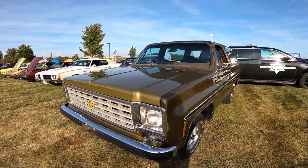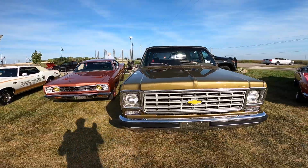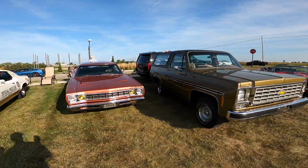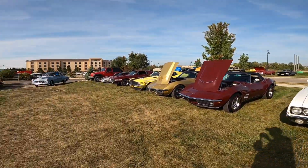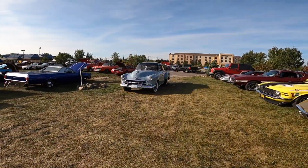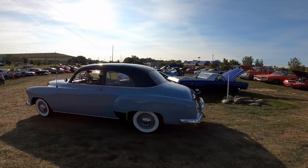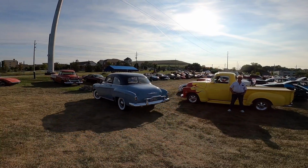This is in my past videos if you want to go check it out. It's a 6-cylinder, 3 on the tree, all original. Says it's a '52 Chevy.